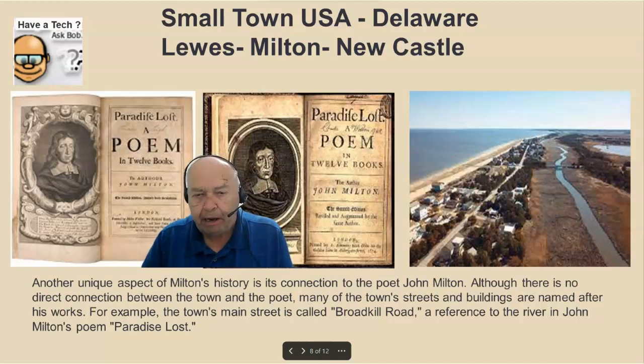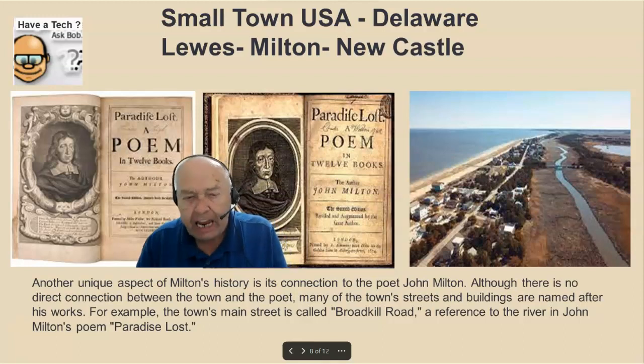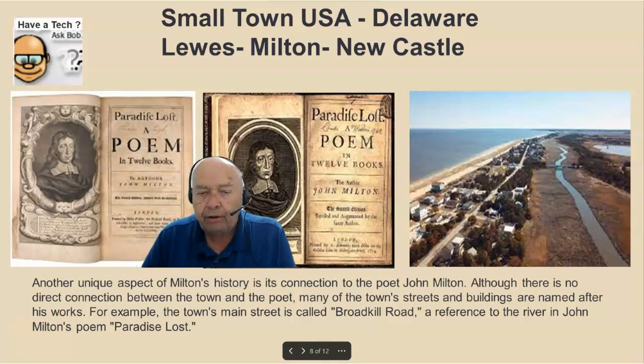Another unique aspect of Milton's history is its connection to the poet John Milton. Although there is no direct connection between the town and the poet, many of the town's streets and buildings are named after his work. For example, the town's main street is called Broad Kill Road, a reference to the river in John Milton's poem Paradise Lost.